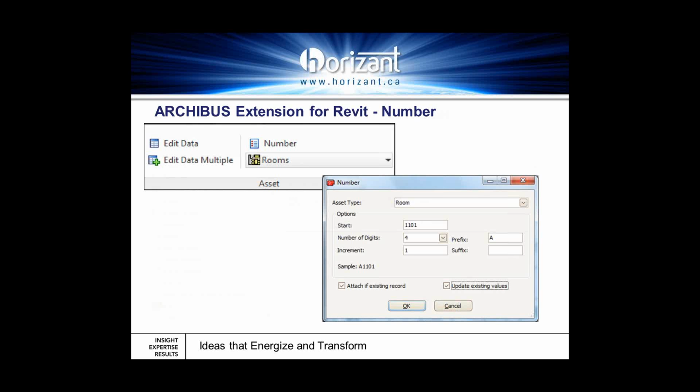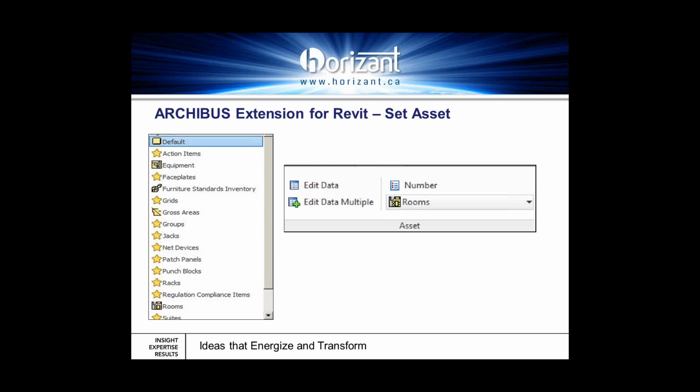The Set Asset drop-down menu shown here shows almost all the different types of assets that can be synchronized with ARCHIBUS. It allows you to pick one of these assets to work with when you're synchronizing the data. So when you're running the synchronization, it's not synchronizing everything in every asset throughout the model. You choose what asset type or group of assets that you want to synchronize the data with. So it does speed up that process as well.